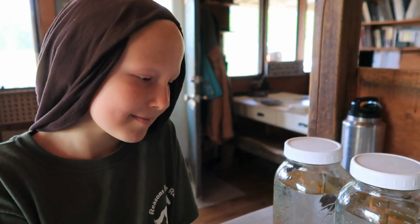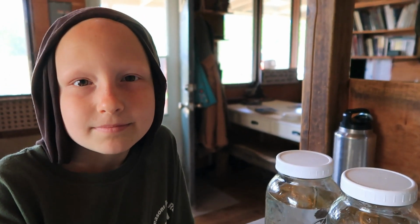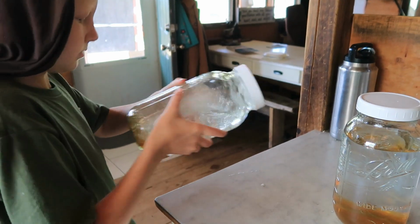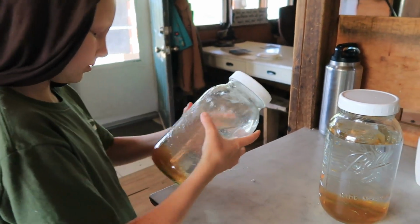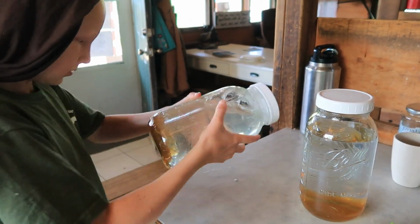We don't really measure the honey, but it's about 1/4 to 1/2 cup per gallon. You can just drink this without any sweetener. We do sometimes mix in a little bit of stevia or a combination of stevia and honey. So you really just have to figure out what you like and how sweet you like it and go from there. You want to be sure to get that honey mixed in while the water is not as cold. That's really important.